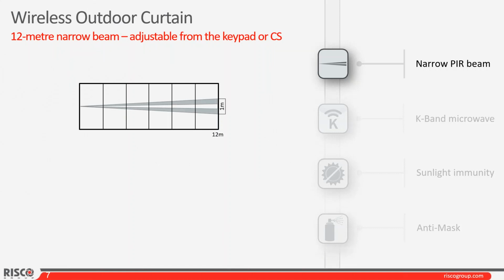The wireless outdoor curtain has a narrow detection beam with a maximum 1 meter width at the edge of 12 meters. As a RISCO wireless detector, it is naturally integrated and compatible with all RISCO Group's alarm panels and provides comprehensive remote servicing capability via the config software. The coverage range is easily adjustable from the keypad or from the config software, so during the installation, the coverage can be adjusted comfortably with no need to climb a ladder.